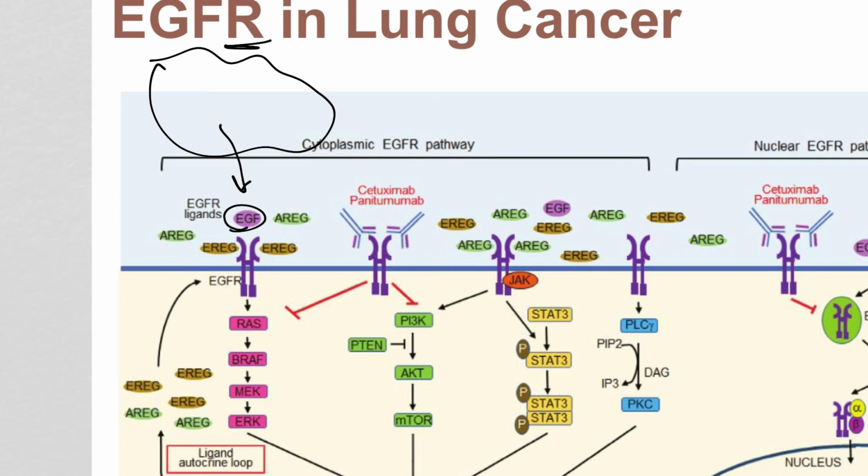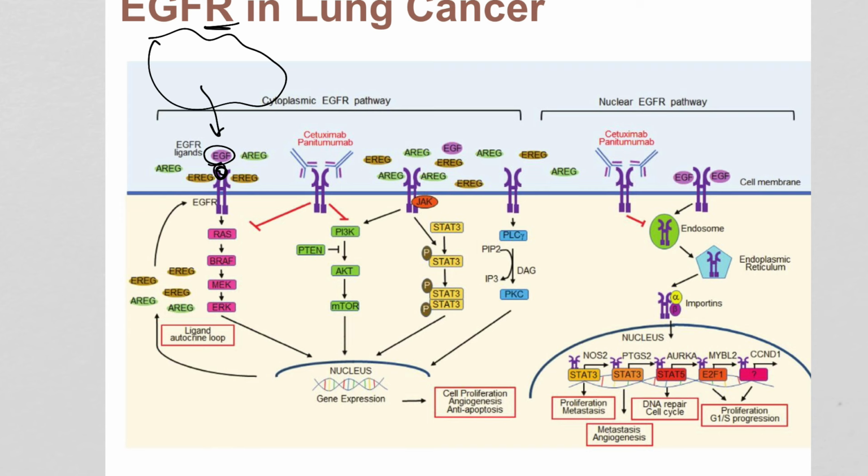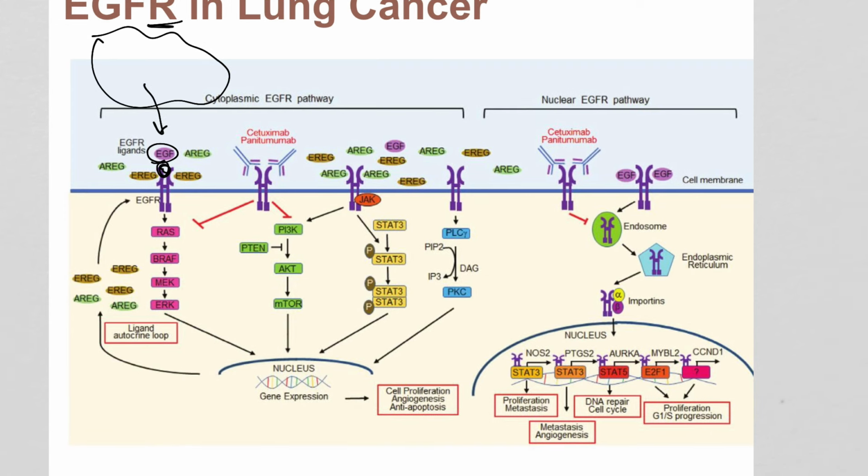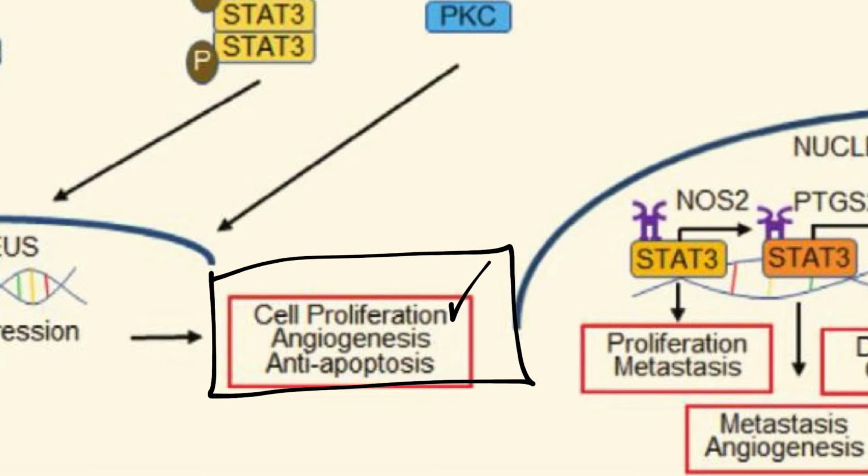So in a healthy person's skin, for example, you need a certain number of cells in the epidermis to make the layer of skin complete. And if the number of cells gets too low, they'll start secreting EGF. EGF binds receptors on surrounding cells, and that activates a handful of different pathways that pretty much all funnel into the nucleus of the cell and turn on genes involved in cell division or proliferation, angiogenesis, which means the growth of new blood vessels, and generally decrease or inhibit apoptosis.